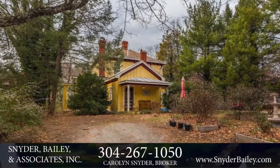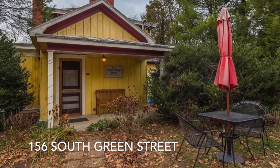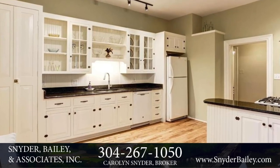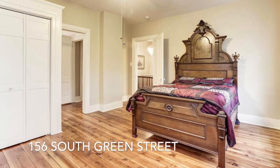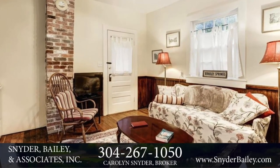Richard Kendall presents 156 South Green Street in Berkeley Springs. This five-bedroom, three-bathroom house is known on the National Register of Historic Places as Judge John W. Wright's Cottage. Built in 1872 with additions in 1920, this residence was originally a summer home for Judge Wright, an influential federal jurist and associate of President Abraham Lincoln.